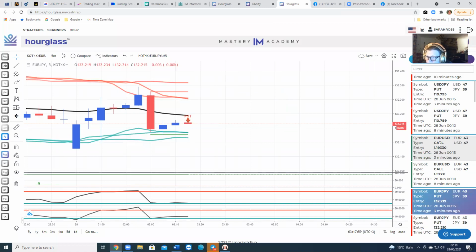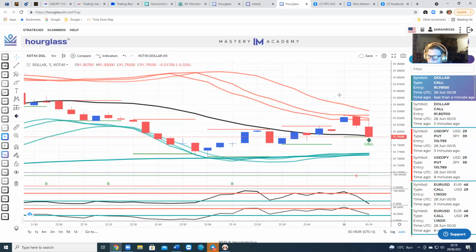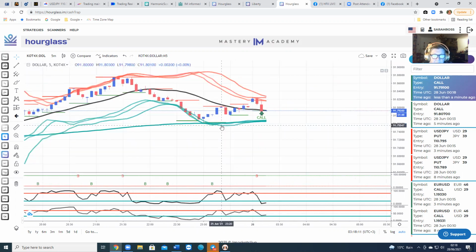Let's see what UJ says. Now here's our dollar measure, the measurement of the dollar against other currencies. And the dollar says it's a call. The dollar is saying it's strengthening. It's coming off this midline with that line of resistance there. So if it wants to turn up, that means we'd want to sell. That means we'd want to buy the US dollar against the Japanese yen.